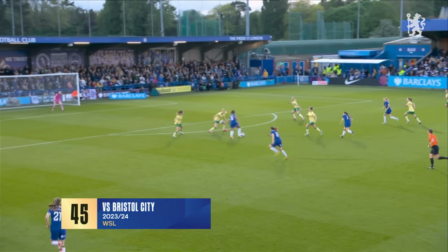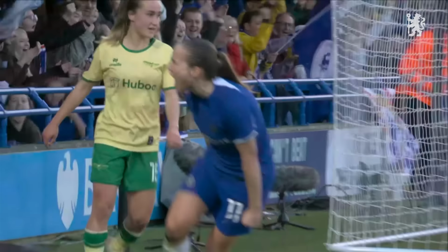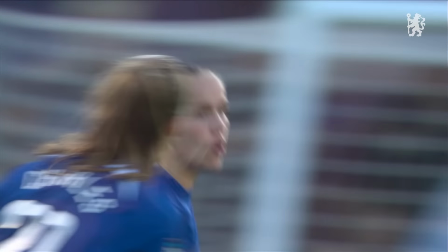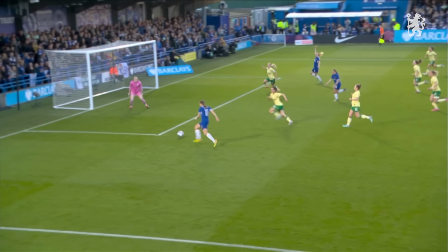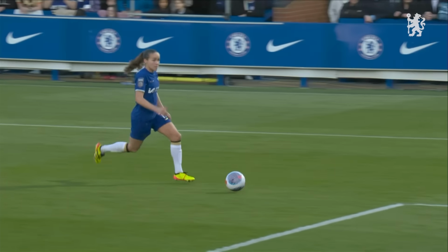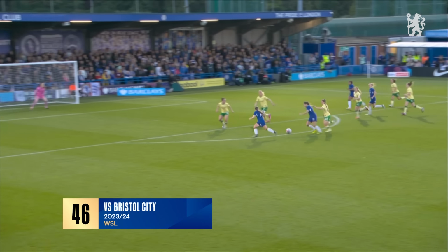Straight out to Kirby. This is Makaria. Oh, clever. Guro Reiten. Hat-trick! Such a delicate pass, but such a brutal finish. Look at this for a wallop. The champions now only two goals behind Manchester City in terms of goal difference. But they go for more.